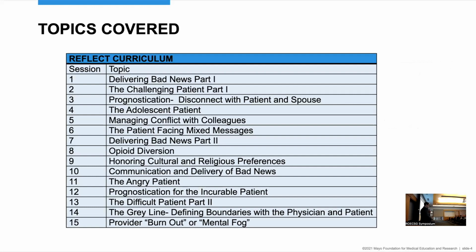So the communication curriculum has had many sessions over its run. We've tried to implement basic topics such as delivering bad news, as well as encountering a challenging patient. But we've also had more specified topics such as managing conflict with colleagues, honoring cultural and religious preferences, and defining boundaries with the patient.